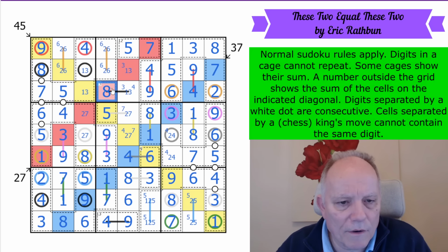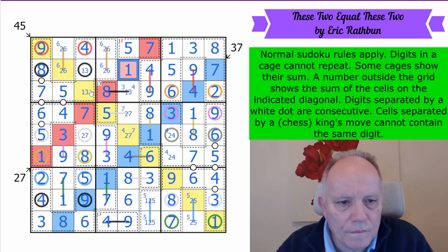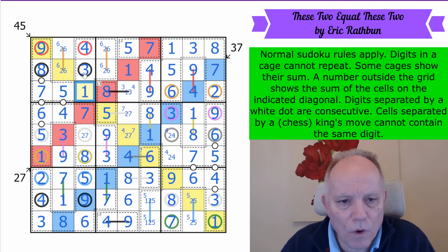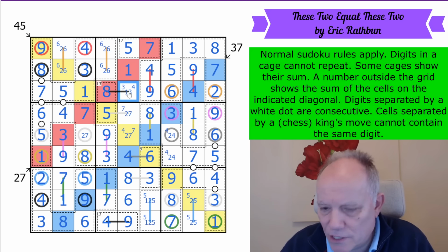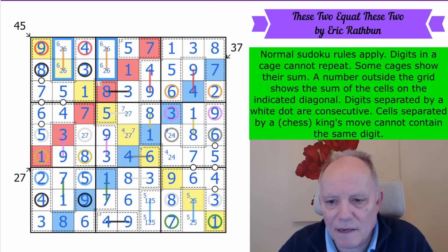Let's use the diagonal. 8, 15, 16, 19. These two have to add up to 8. Well, they're going to have to be 7 and 1. I can do that. That gives me 3 and 1 here. 3 is the black digit there. Oh, I'm left with my 2, 6 deadly pattern. I don't know. Is that resolved? I can't see how. Not by King's Move, anyway.